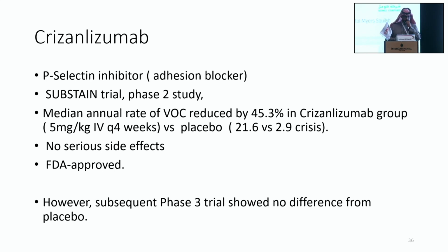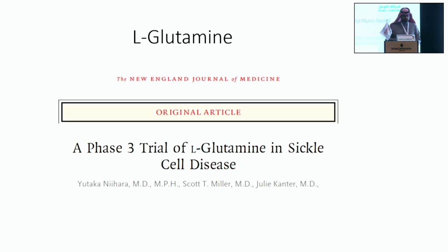However, the phase 3 trial showed there was no difference between crizanlizumab and placebo, even when they went with the higher dose of 7.5, so it's really off the market.